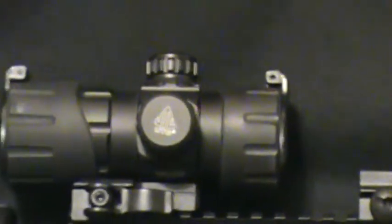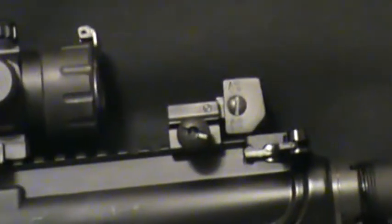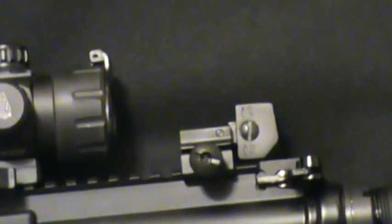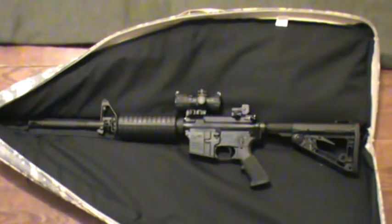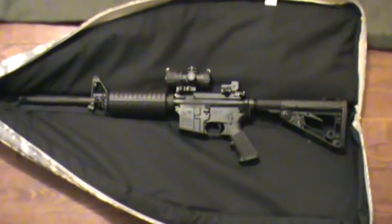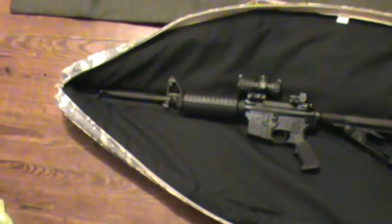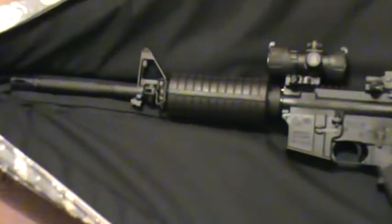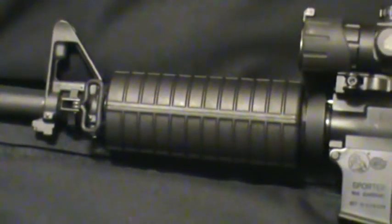Since I took the handle off of it, losing the rear sight, I put this on here, which Such, one of the guys I follow on YouTube, recommended. So if the batteries fail on this, I still have iron sights. It's still usable, still ready to rock and roll. The only thing I need to get for it now is a sling. I do have a quad Picatinny forend that I'm going to replace this forend with.